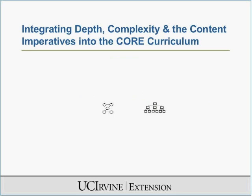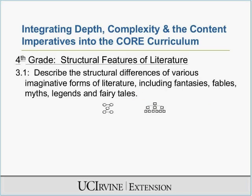When we talk about integrating depth and complexity and the content imperatives into the core curriculum, it looks very different in many classrooms. Often people are concerned that their child is in a GATE classroom, but it looks as though what their child is doing is no different than the child sitting next to them. And truly, that is the beauty of differentiated learning.